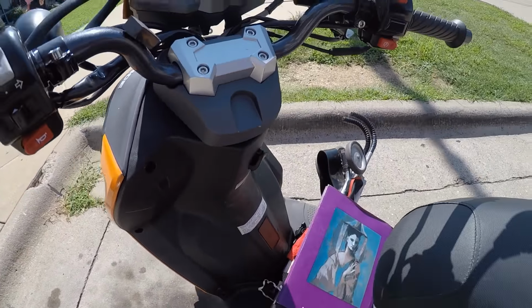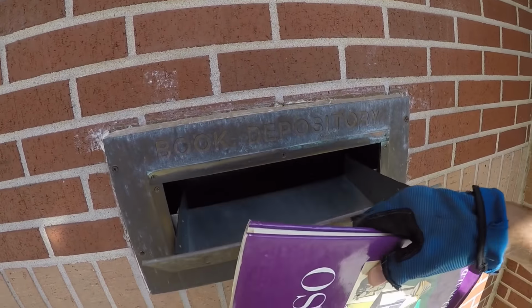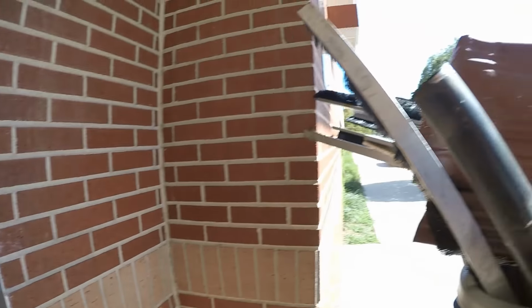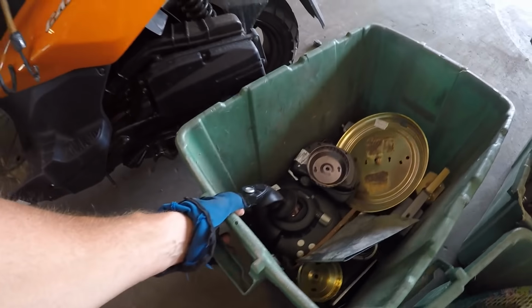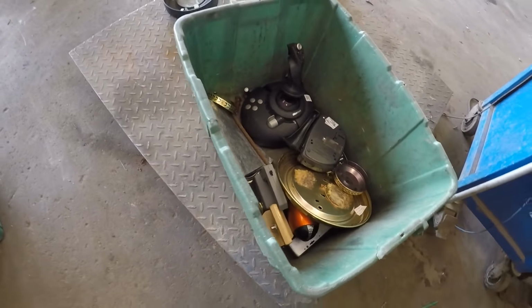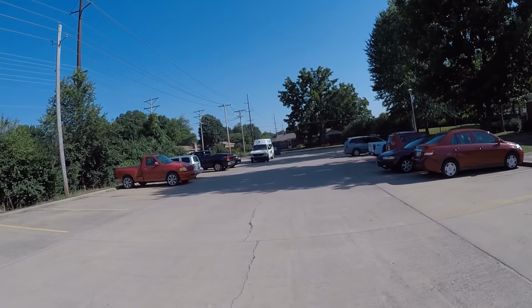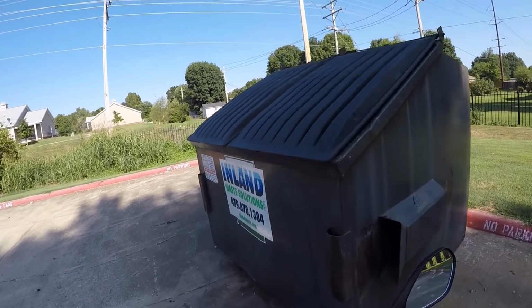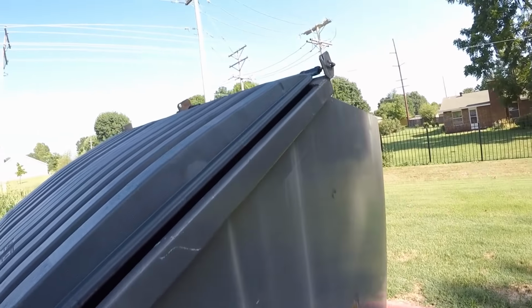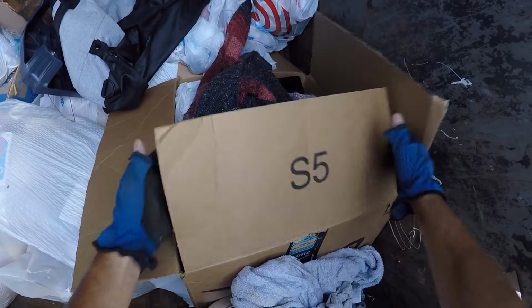On to the library. On to the scrapyard. We begin the dumpster dive action. I have a real long route that I can run on the way home, or towards the direction of home anyways.